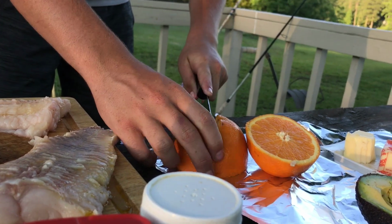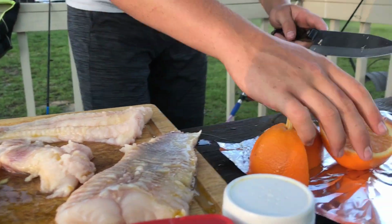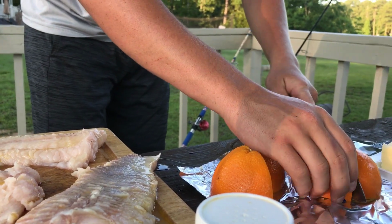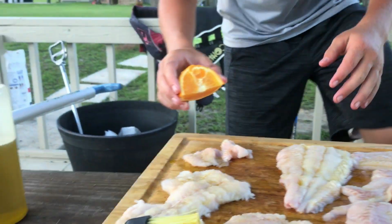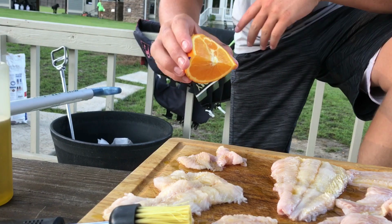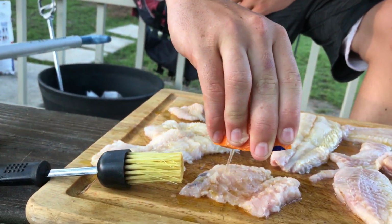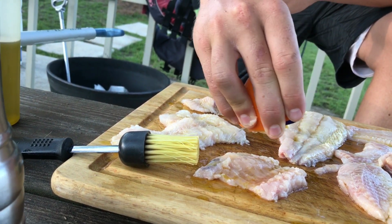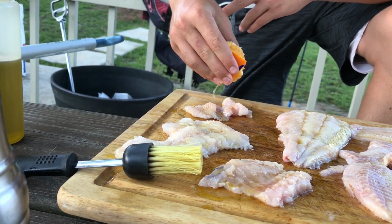I'm gonna let Carson do it. That way you can just squeeze it real easy. You can do one. I don't care. Okay, I'll do one. So on this half, like I said, I think it was these that have lemon juice. So you're just gonna want to drizzle it on there like that. I think it should taste pretty good.